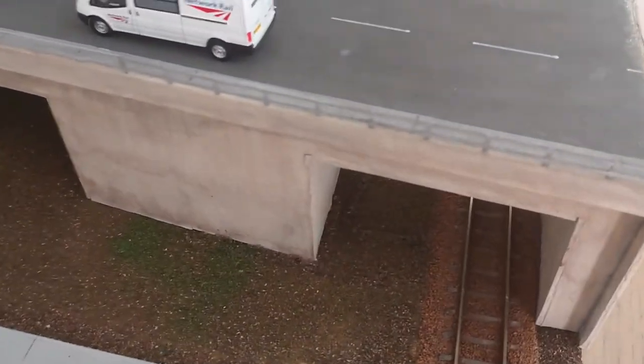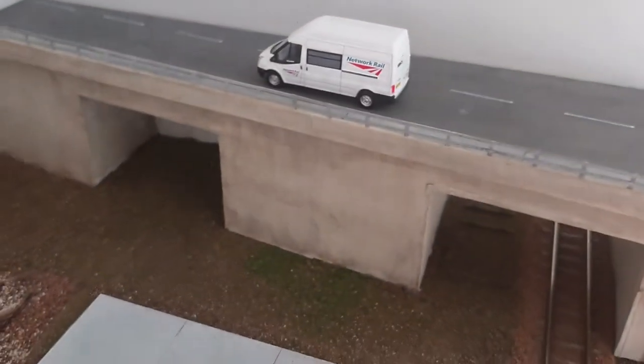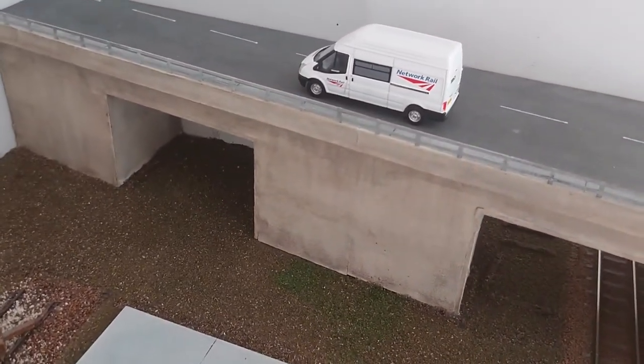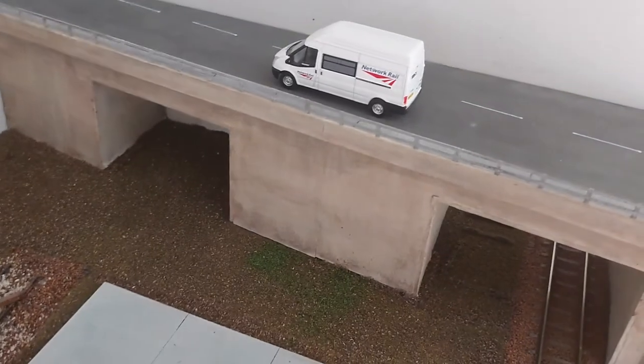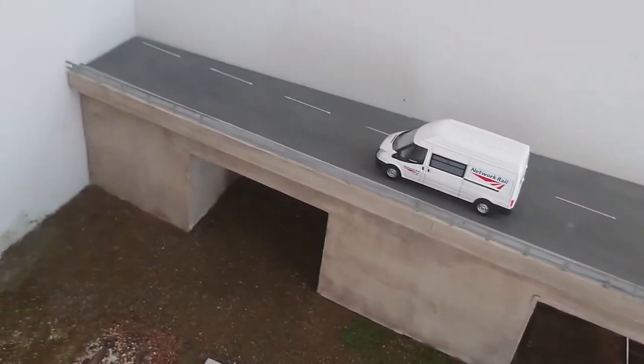You can't see the colour very well, it doesn't show up very well, but it was sprayed in a galv zinc spray and then just weathered down with some black and some lighter greys just to dull it down a bit. So yeah, that's looking quite good now.